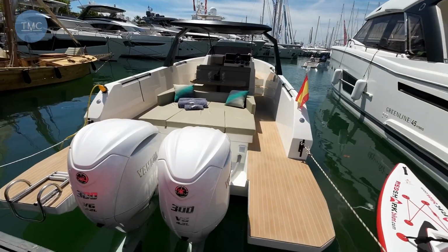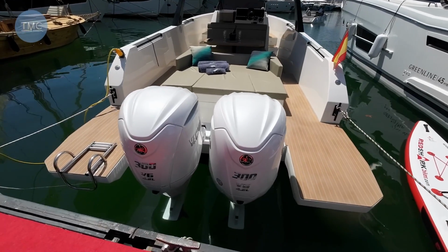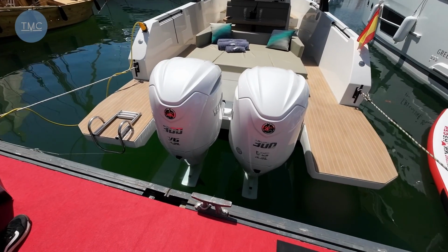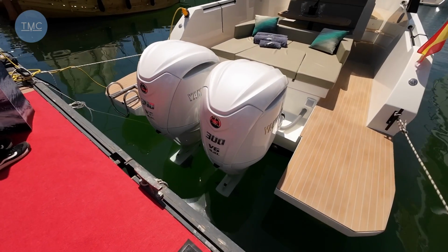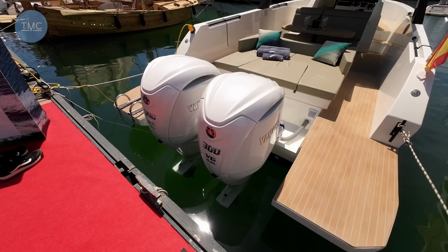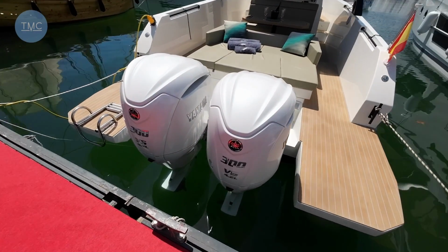We've got a world premiere for you down here at the Palma International Boat Show. And here she is. This is the Sole SP35. We're starting at the stern because we've got this lovely shot, these pair of V6 Yamaha 300s, which look absolutely gorgeous. I love the paint on it. It's like a metallic sort of white.